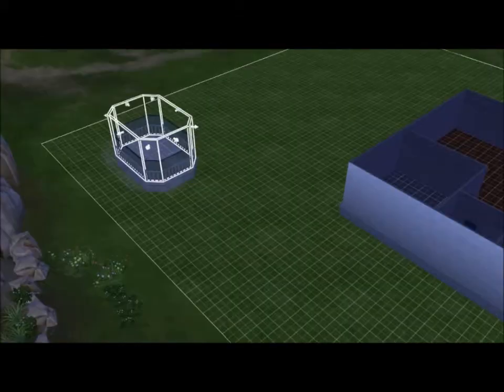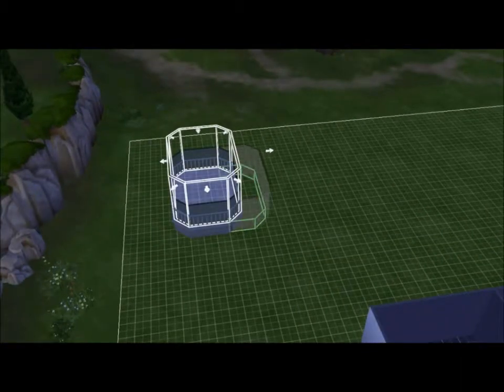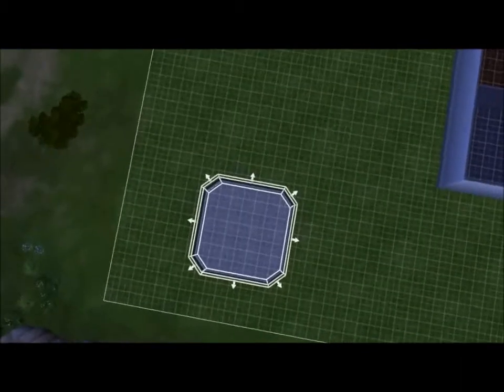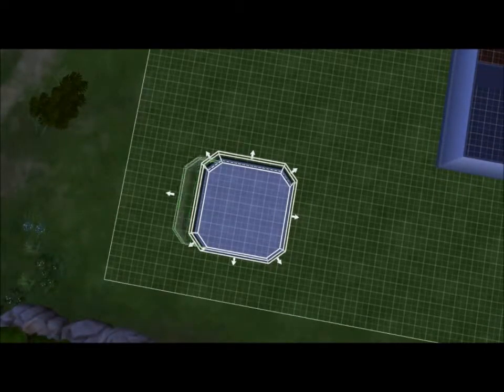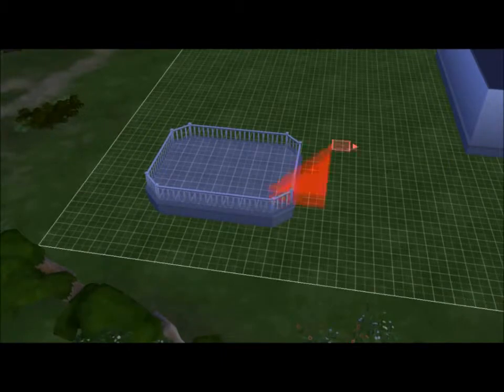So I figured it's a country home. Most country homes have this gazebo. So I went ahead and I put in a gazebo. I kind of made it squared, octagonally.